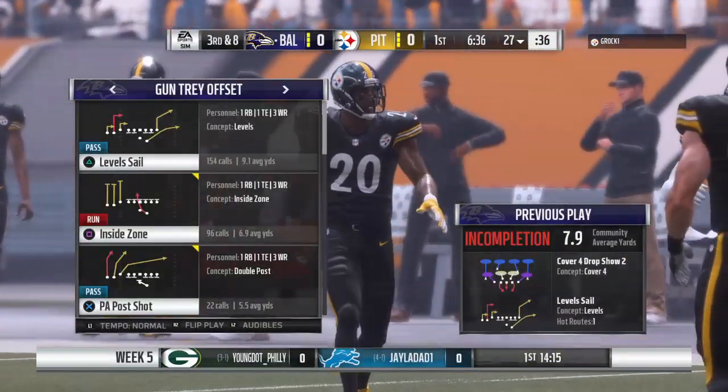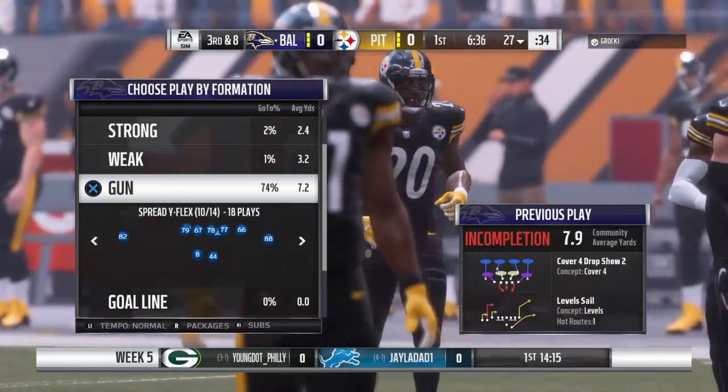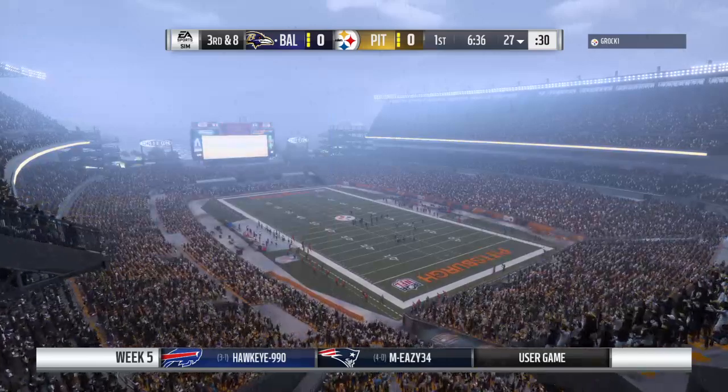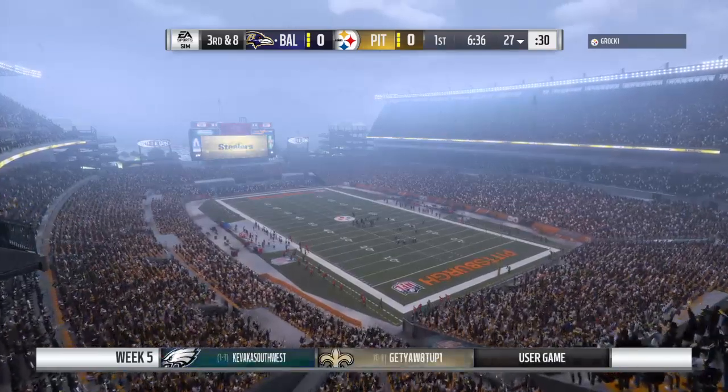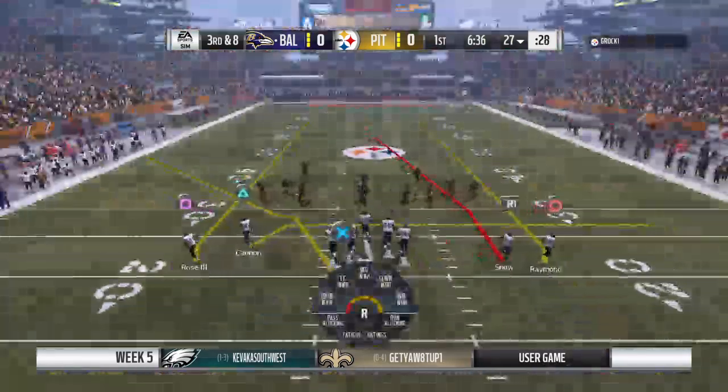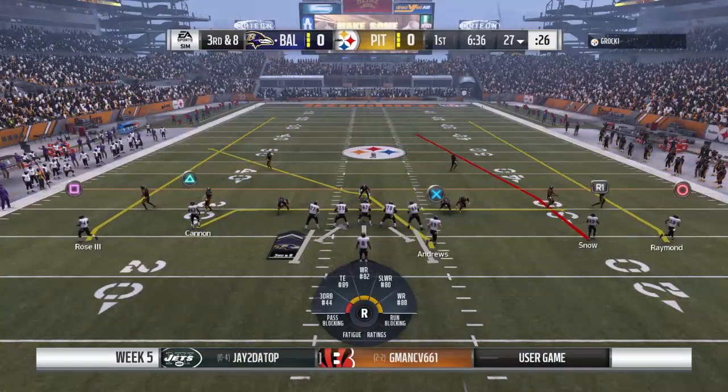Oh, boy, partner, did that just happen? I've got my hand over my eyes right now because, like him, it's going to haunt my dreams, too. He was wide open. How did he overthrow him there? Defensively, just very lucky. You know that they got away with one there. An early tough test on the opening drive.